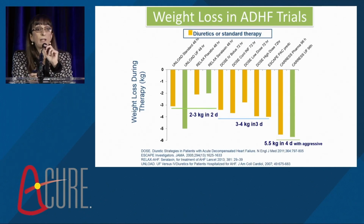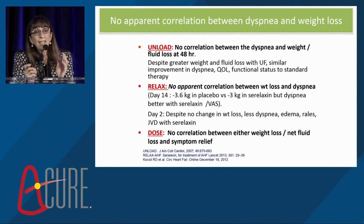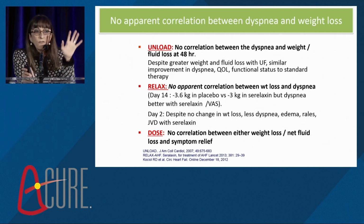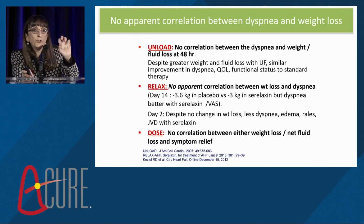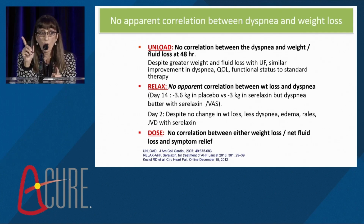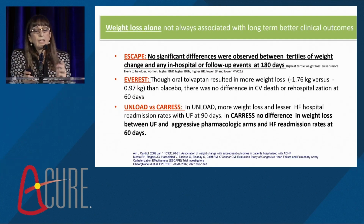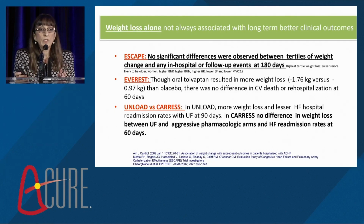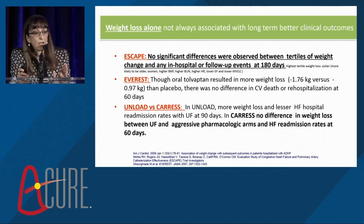But in the real world, that is actually much less. The things that we struggle with is there's no apparent correlation between weight loss and dyspnea resolution from the clinical trials. So this concordance of symptom improvement and sign improvement is not coming together well, but the more, the better, and I'll show the data. Weight loss alone is not adequate, is not associated with long-term better outcomes. Weight loss alone is not a good surrogate marker.